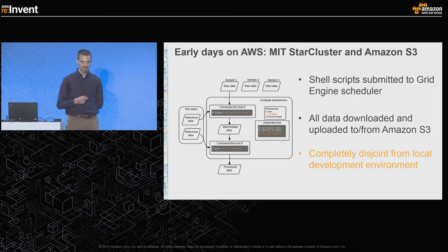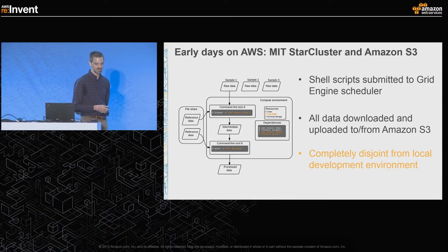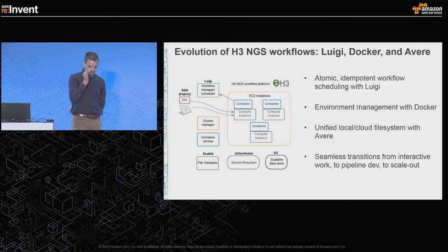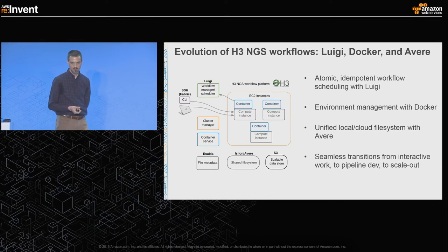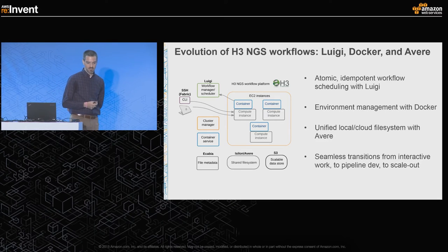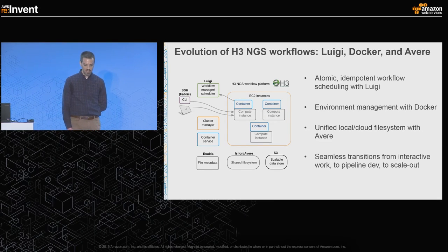But one of the problems that we had with this early implementation of our pipeline was that it was completely separate from our local development environments that we used to develop the pipeline. So over time, we've evolved to a more mature model. We use a workflow manager called Luigi, which was developed at Spotify, actually, but works great for managing the components and dependencies in our pipeline.